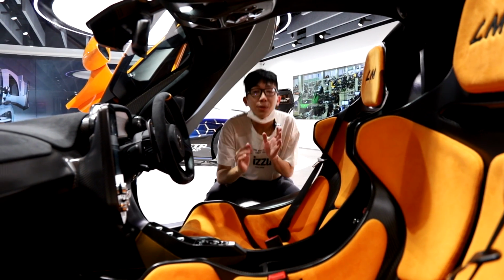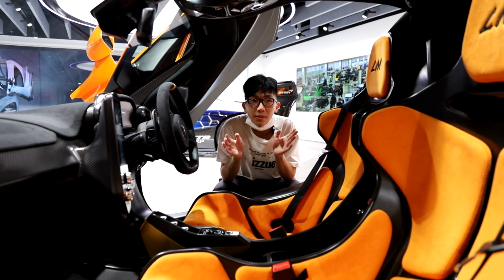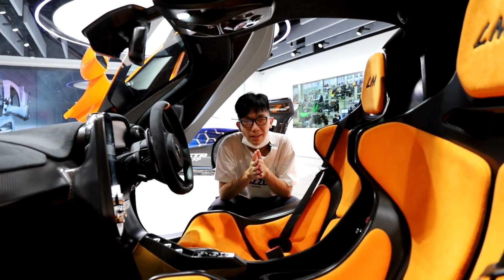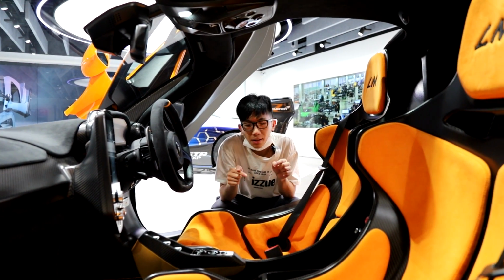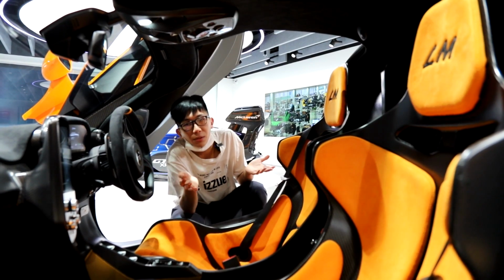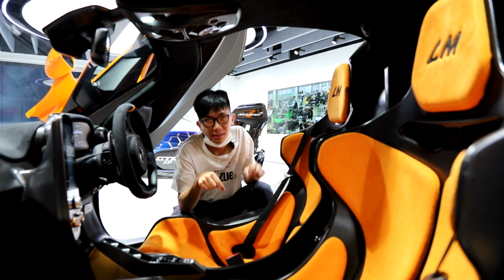So we've now come to the interior of this Senna LM. It basically looks the same as the normal Senna LM, but you can see this car has this orange Alcantara instead of the black Alcantara most people choose. And on the headrest, it has the LM logos on both seats. So it definitely tells you this is not a normal Senna.